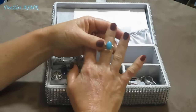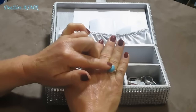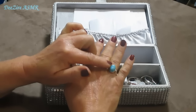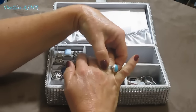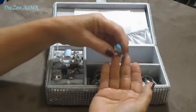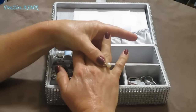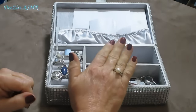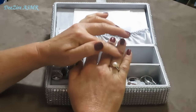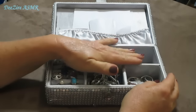Another one of my favourite stones is turquoise. This one has no veining in it, and they're quite hard to get now. I don't see this light baby blue hue anymore. Or not much, anyway. Again, sitting on a simple silver setting. And a pearl ring. I like wearing this when I wear any lace tops. Just looks nice, I think. Nice and romantic. Okay.